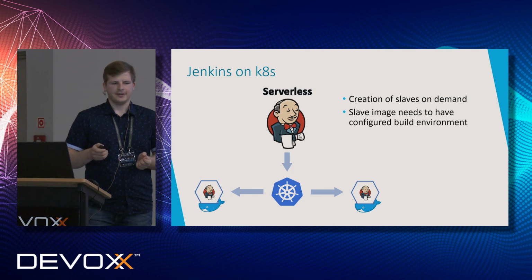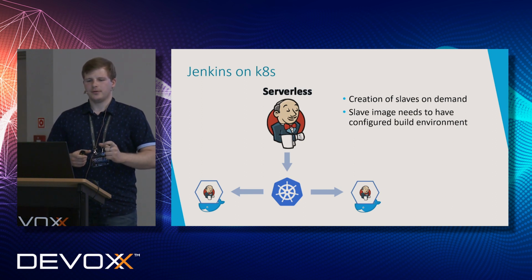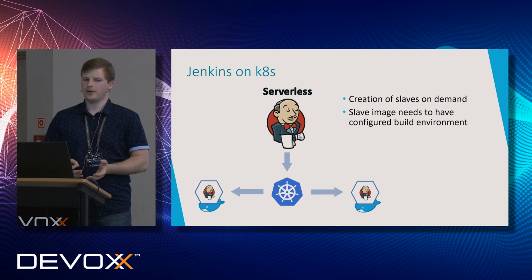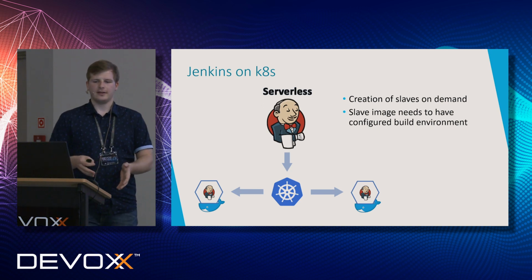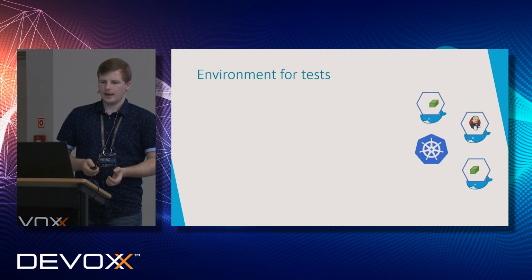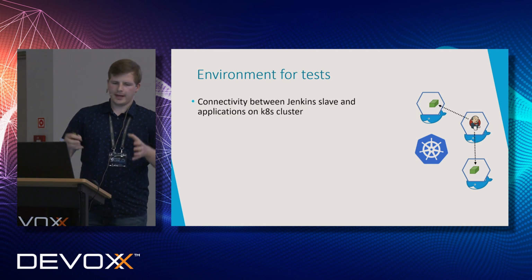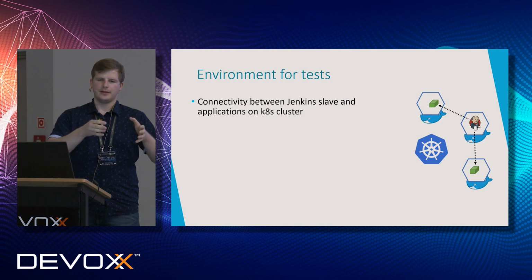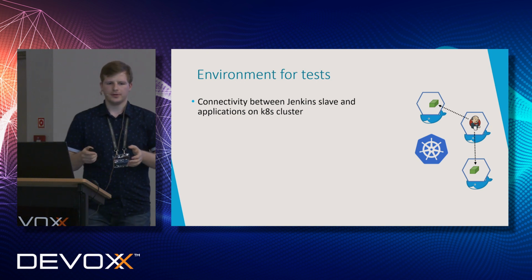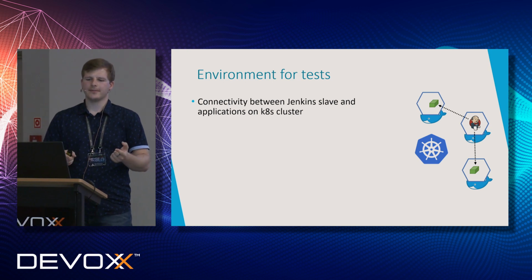Okay, and what's important here, because the slaves are spawned dynamically, they need to be spawned from an image that contains all the configuration that our build needs. So when we are compiling Java, we need to have a Java compiler installed inside the image that is spawned. Okay, so we have Jenkins in Kubernetes. We have our Jenkins slaves on Kubernetes. And what's important, there is connectivity between the Jenkins slave and the whole cluster.